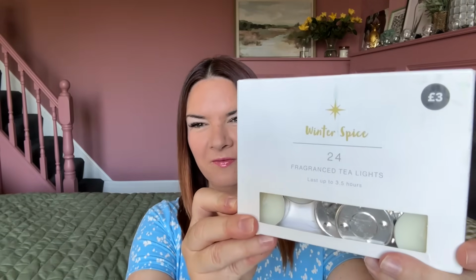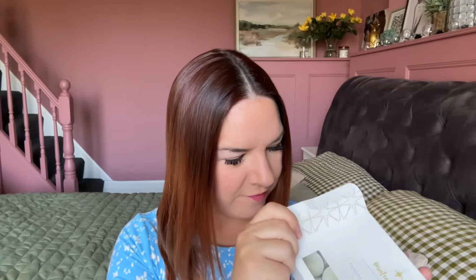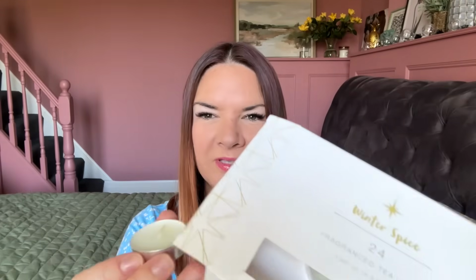So I got some tea lights as part of the little bundle, and these were, like I said, £2 for the lot, I think. And these are Winter Spice tea lights, originally £3 from Dunelm. I don't know how many are in here, but there's still quite a few. It looks like there's 1, 2, 3, 4, 5, 6, 7, 8, 9, 10 or 12. So there was 24. There's about 10 or 12 in there, but I do love a little tea light and they smell really nice, so I shall be using those.